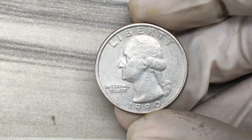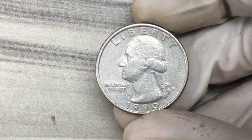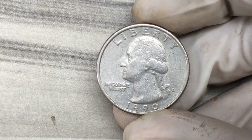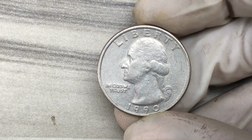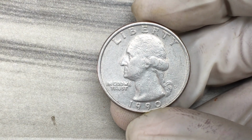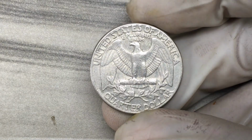So what's the story behind this quarter worth nearly $2 million? The record-breaking coin was a mint state, pristine condition error coin, meaning something unusual happened when it was struck at the Denver Mint in 1990. Experts believe it was one of just a handful that slipped through quality control.